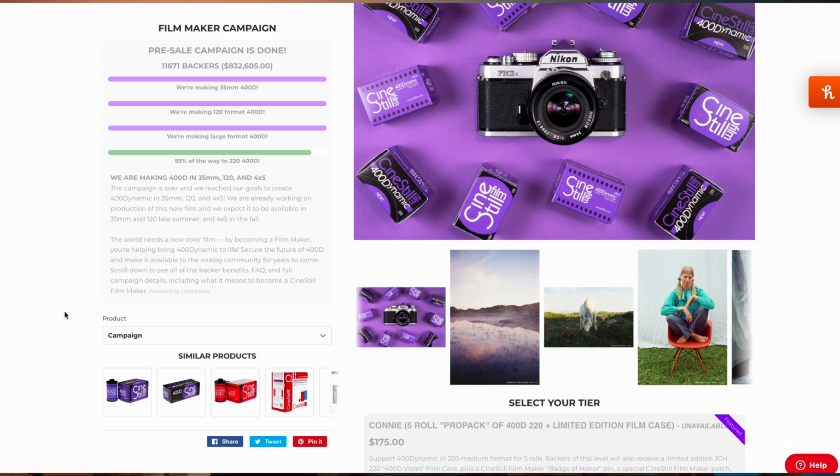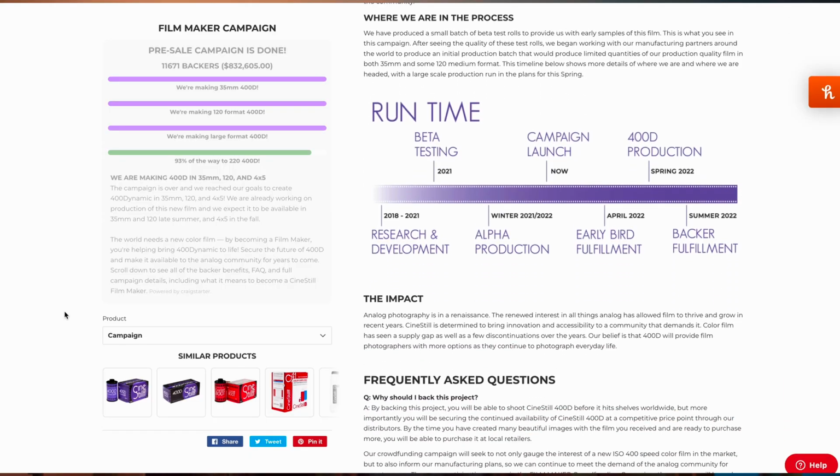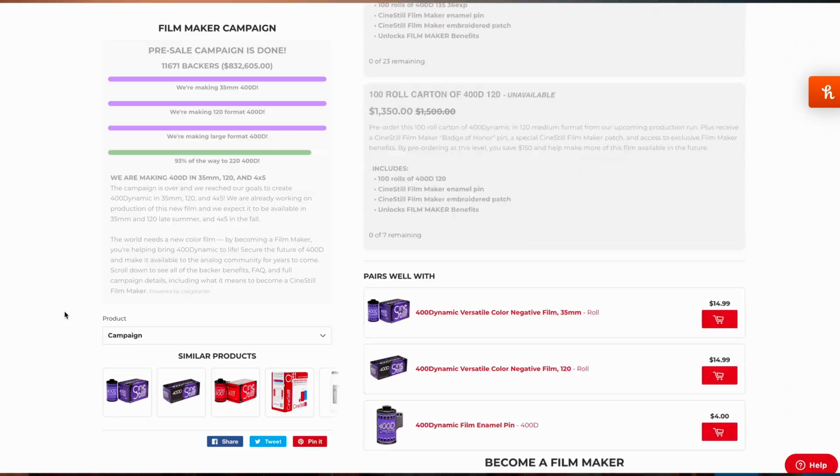When I first heard about Cinestill 400D, it was back when the Kickstarter first started. This film was introduced late 2021 and into 2022, and Cinestill wanted to fund the campaign through backing from the supporters, through backing from photographers. When I first saw the campaign, I was like, I'm not really interested in this. I don't want to put money down on something that I can't get right away. So I just went about my merry ways.